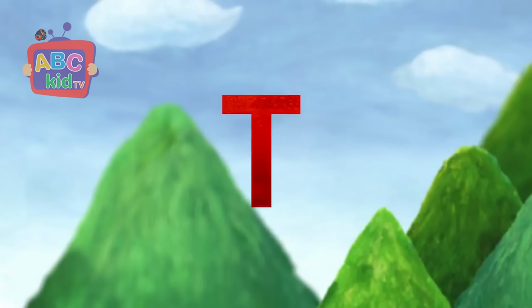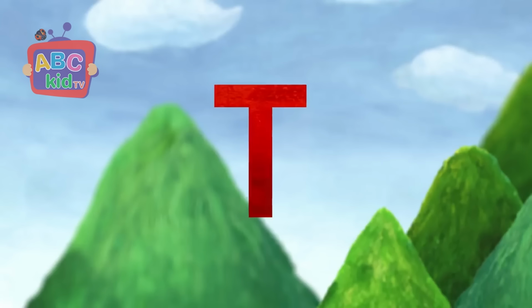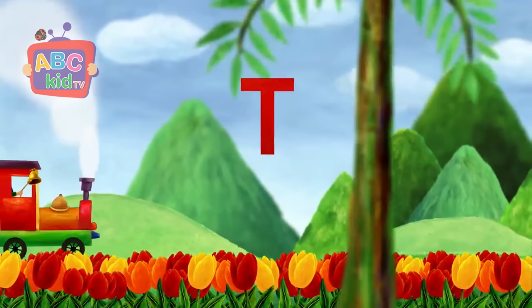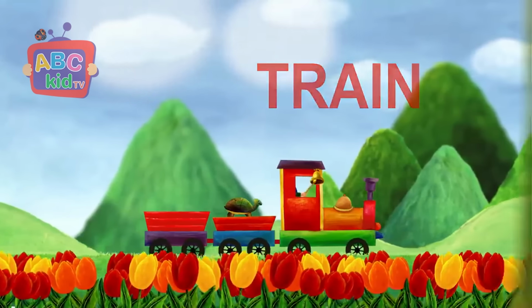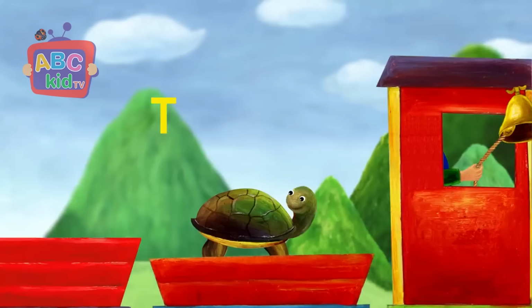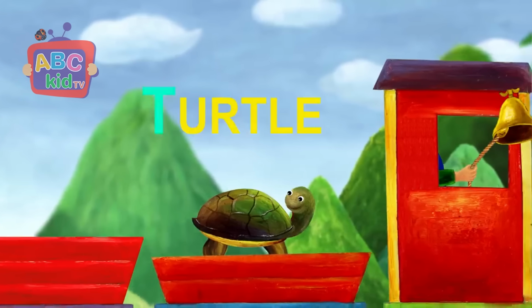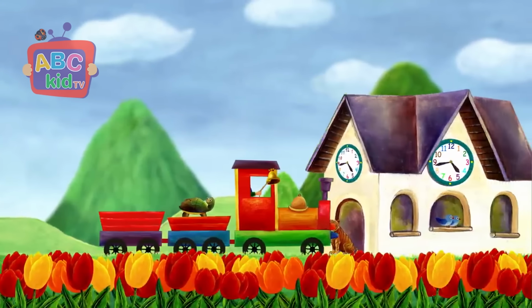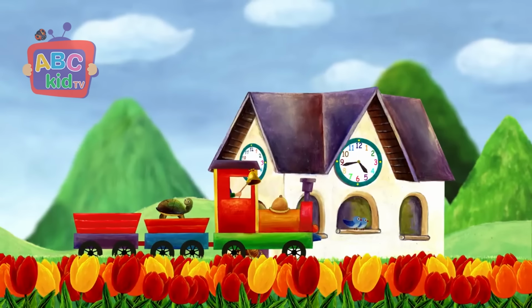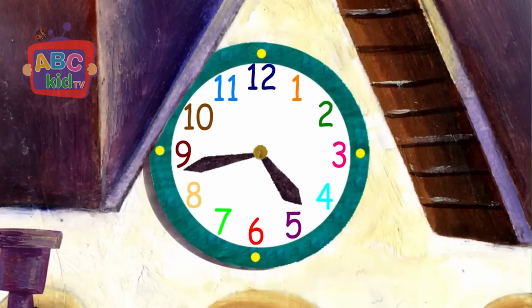The next letter is T. T is for train. Who's riding the train? It's a turtle. Turtle starts with T. The train stops at the station. The train will stay at the station while we count to 12. 1, 2, 3, 4, 5, 6, 7, 8, 9, 10, 11, 12.